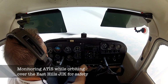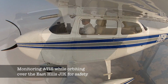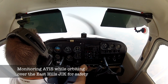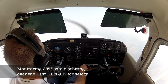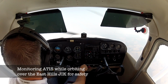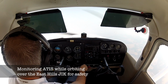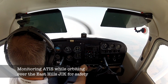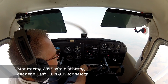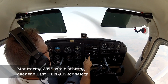Petaluma Municipal Airport. Automated weather observation 1600 Zulu. Wind calm. Visibility 7. Sky condition overcast at 500. Temperature 13 Celsius. Dew point 13 Celsius. Altimeter 29.96 inches of mercury. Petaluma Municipal Airport. Automated weather observation 1601 Zulu. Wind calm. Visibility 7. Sky condition.